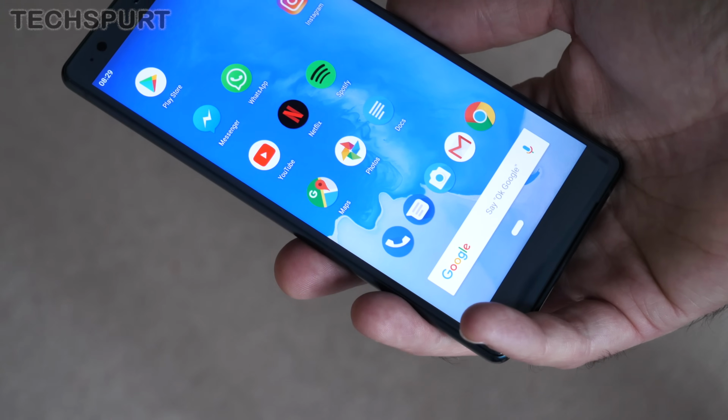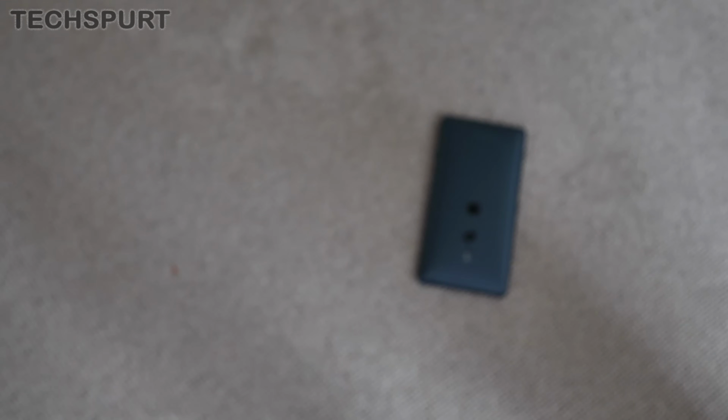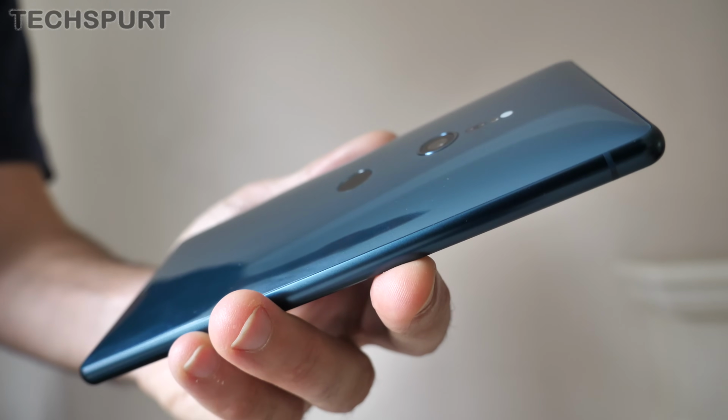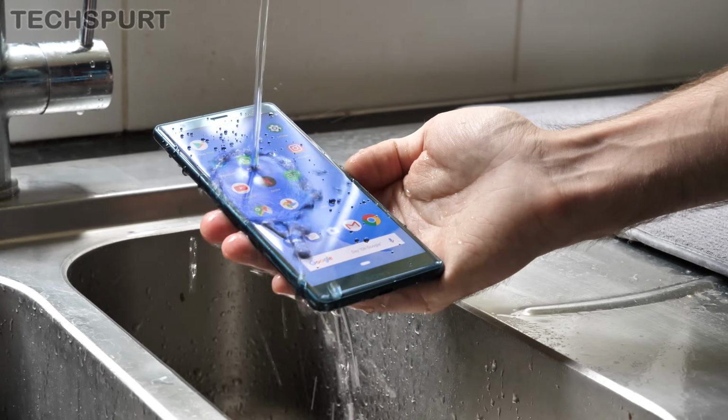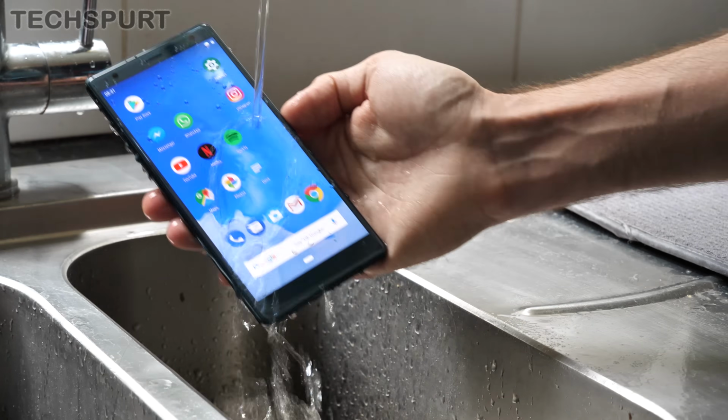Thankfully, the Xperia XZ2 also appears to be pretty durable despite that glass finish. I'm yet to see any kind of scratches or scuffs appear despite never once slapping a case or cover on. And as usual, it's fully water resistant, so you can browse a bit of Instagram in the bath, or whatever you want to do.